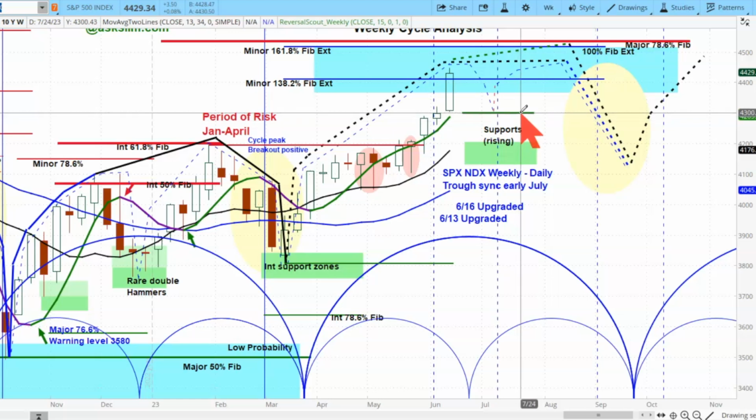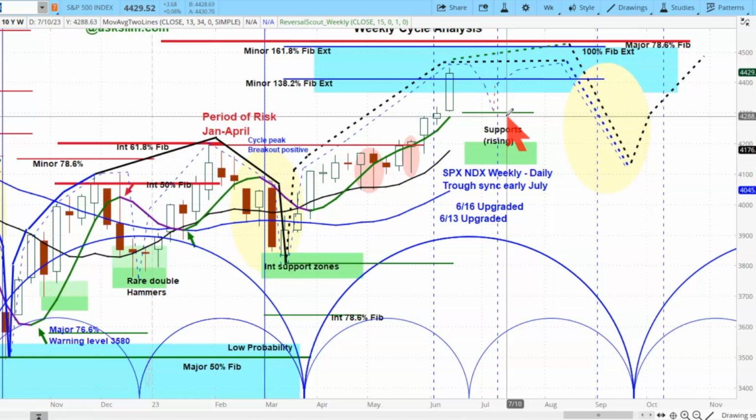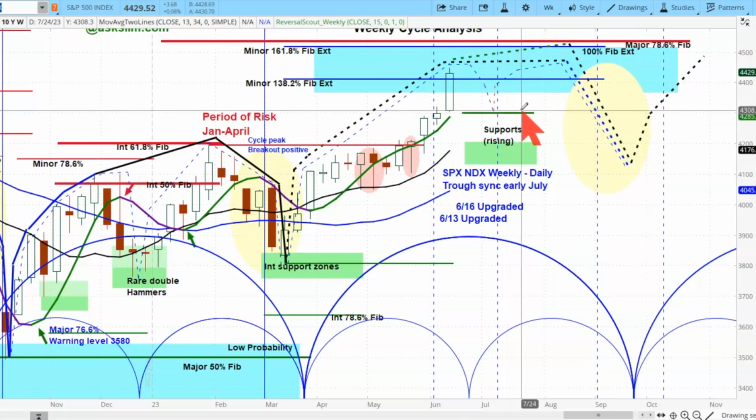Right now, it points to that 23.6% at 4,300. Those supports are rising as the price rises in here. So we very mechanically change these.